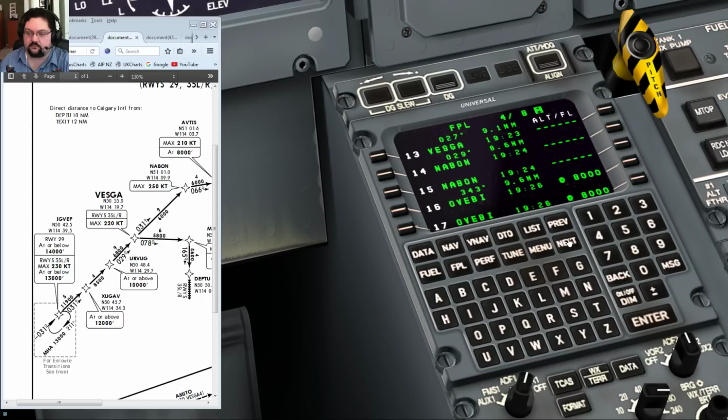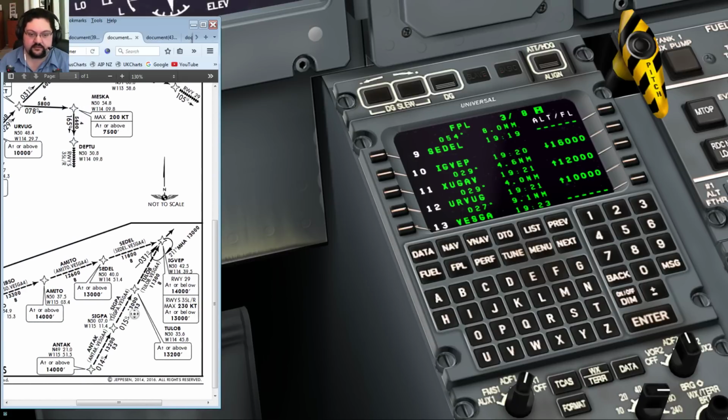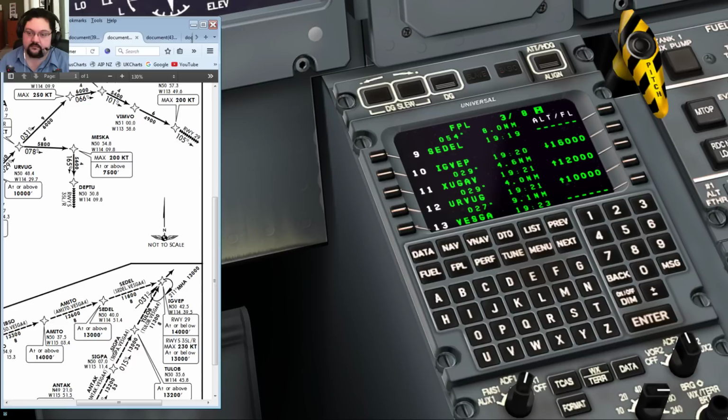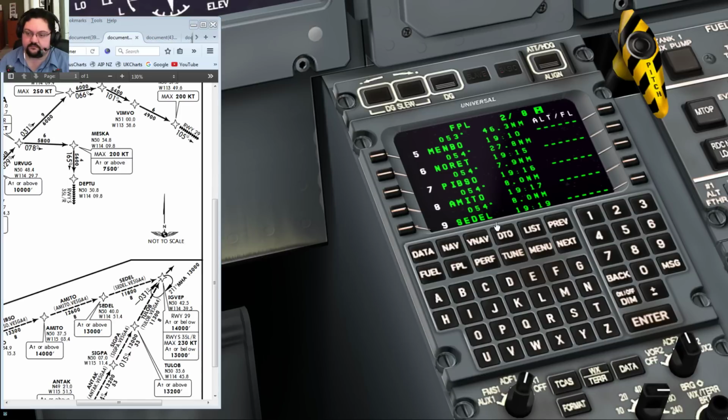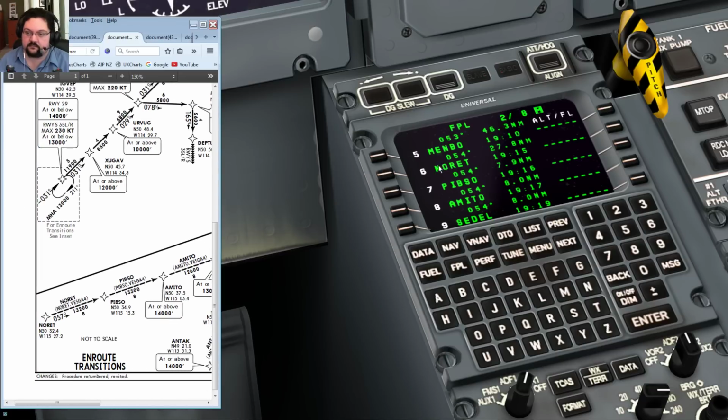Spearwing 750, Vancouver Center, welcome aboard, continue on course. Alaska 0784, when ready to send 13,000, cross Igvep at 13,000, Calgary altimeter 2995. Roger, descend 13,000 across Igvep. Sedel is the one before. 0784. There it is, Sedel. Mito must be the one before that. Ready to send 13,000, cross Igvep at 13,000, Calgary altimeter 2995.